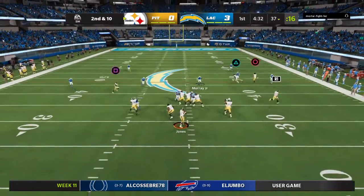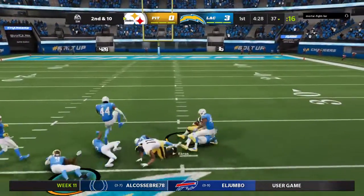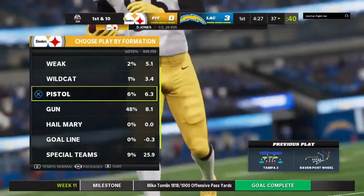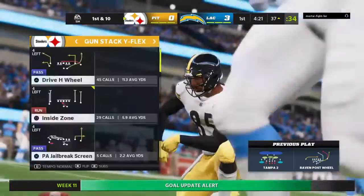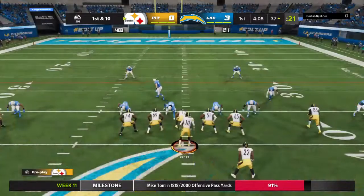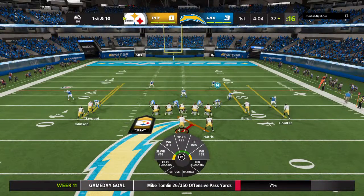On 2nd and 10, Jones. The completion good. This is Eric Ebron. And he's brought to the ground with another first down at the Chargers' 37. A good pickup there, 26 yards. Line of scrimmage moves from one 37-yard line to the other as they come up 1st and 10.